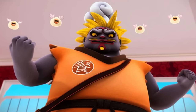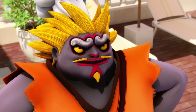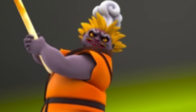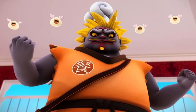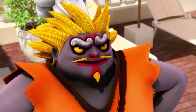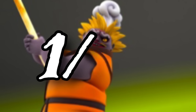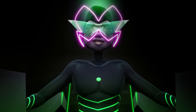Next up, we got Kung Fu. I think that's how you say his name. I'm not too sure. But anyway, I don't know if I like this or not. I feel like he looks a little funny because of his hair. He does definitely look evil, I guess, but to me it's just not a vibe. I don't like it. I'm gonna give it a 1 out of 10. Sorry.